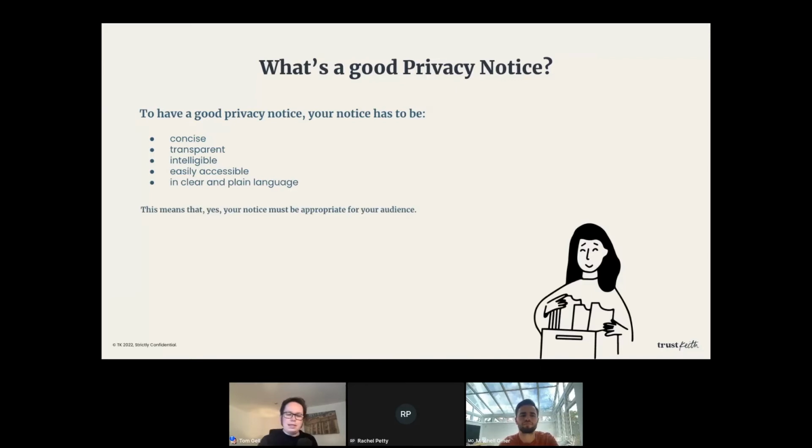Concise means cut out all the stuff that's not relevant. There are lots of privacy notices where we get elaborate descriptions of your security procedures. I don't care about your security procedures. I want to know what's happening with my personal data. Or elaborate statements like, "We really care about your privacy," and here's all the things about our company that make us wonderful. You can cut that out.